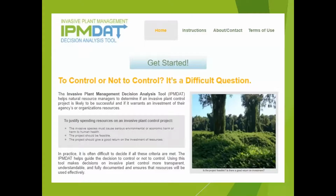Okay, I'm going to go very quickly through the invasive plant management decision analysis tool. If you have an infestation of an invasive species, this tool is a free browser-based tool. You can go through the web for it. It can help you decide whether or not it's practical to start on eradication or suppression. It'll help you focus your goals.